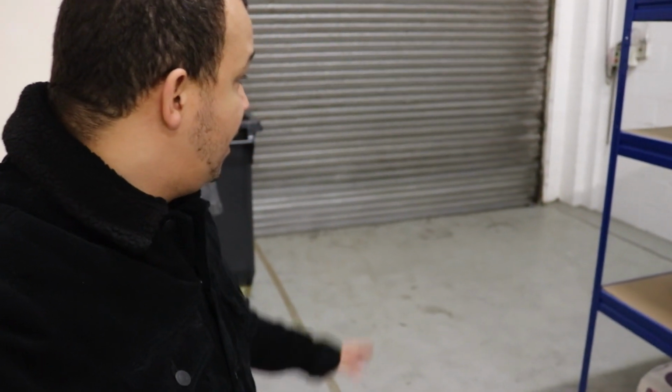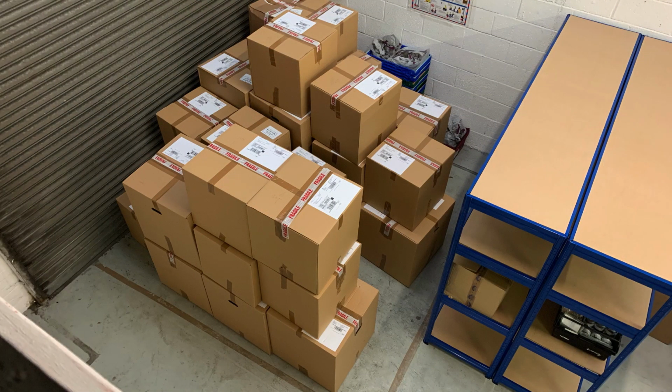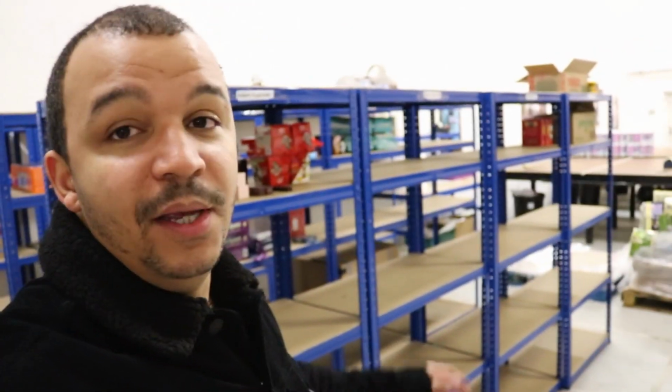You may have seen some photos. Everything gets picked up from there. At the same time, that's where we bring everything in as well. This is our pre-login area. Our pre-login area allows us to store everything off the floor, and everything's looked after, before it gets logged into the different shelves.